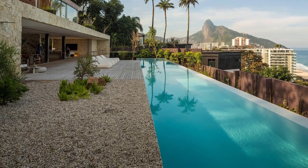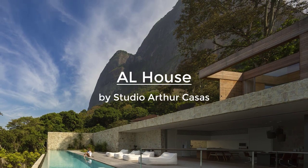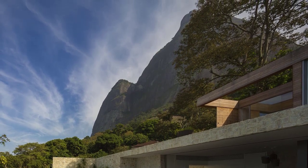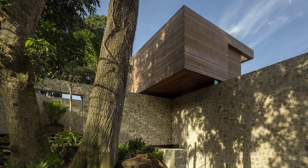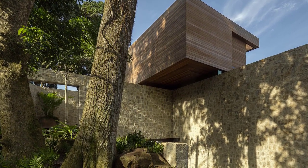Located in the Brazilian hills, near São Conrado Beach, in Rio de Janeiro, AL House, designed by Studio Arthur Casas, is a 3-story property offering panoramic views of the region's outstanding landscape. The house is arranged over 3 stories to work with the slope of the landscape.